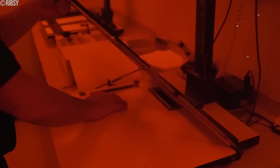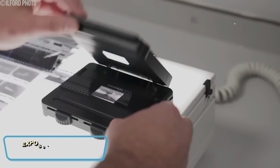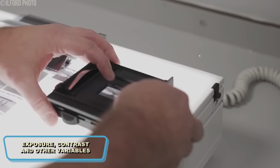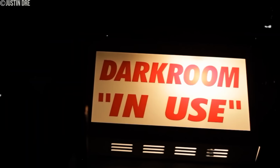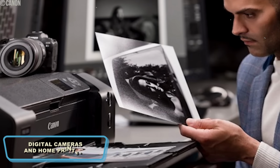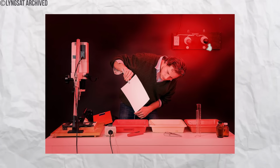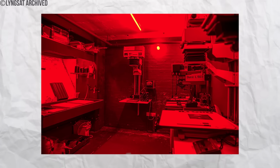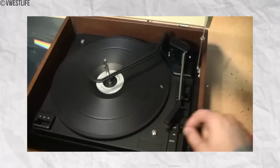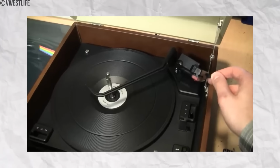Home darkrooms allowed photographers a unique creativity. Photographers could adjust exposure, contrast, and other variables to create unique prints. However, the need for film in darkrooms dwindled as digital cameras and home printers entered the scene in the late 1990s. Today, only film enthusiasts and professional photographers maintain this art form. Do you know the joy of stacking multiple records for uninterrupted music?